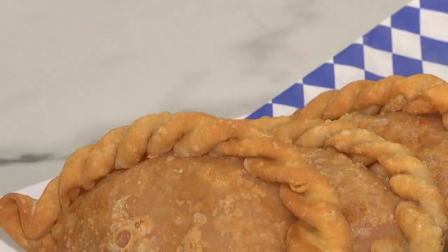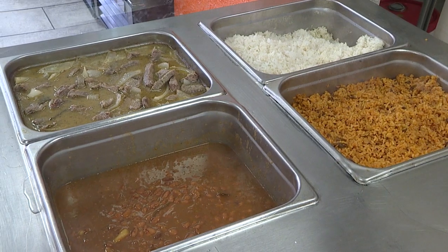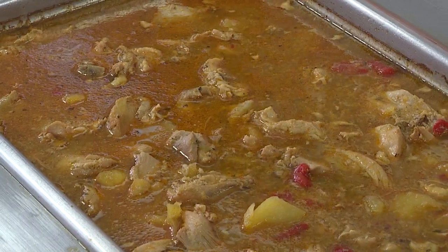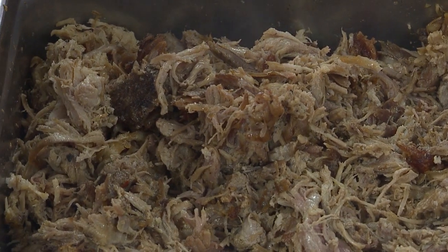So he just said, I want empanadas to have everything. I want steak and cheese. I want even veggie ones. I want just a cheeseburger one. And then we're in Polish Village, so he said, well, let's make a Polish one.